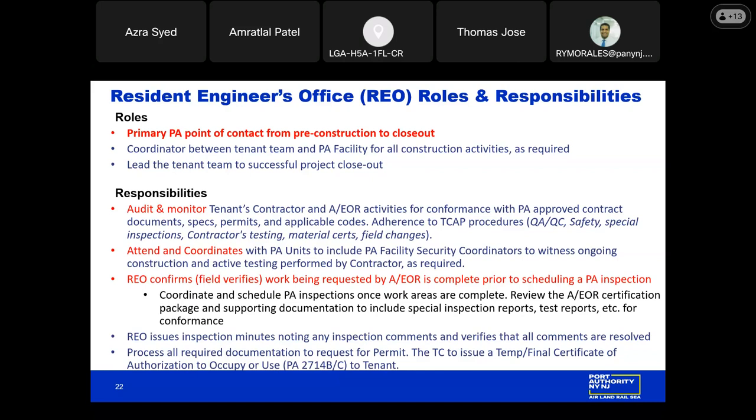We are responsible to audit and monitor the tenant's contractor and the engineer of record's activities to ensure that the work being performed is in conformance with the latest approved drawings. And of course, any documentation, specs, and applicable codes and permits that are applicable for the TAA. We want to ensure that there's adherence to the TCAP procedures, whether it's quality control, quality assurance, safety, special inspections, contractors testing, field changes, and presenting these to the various stakeholders so that we could move forward should we find any issues in the field.